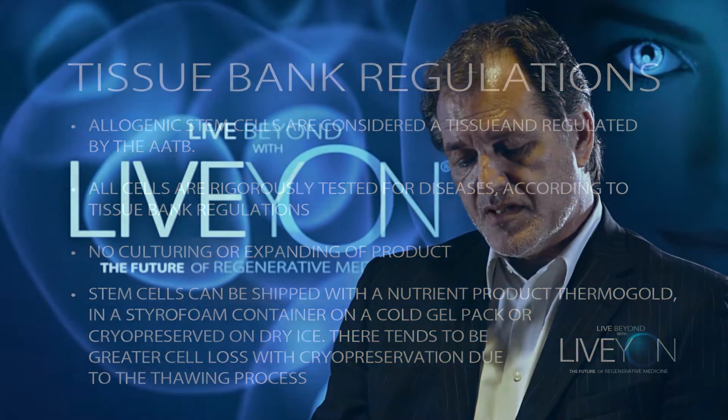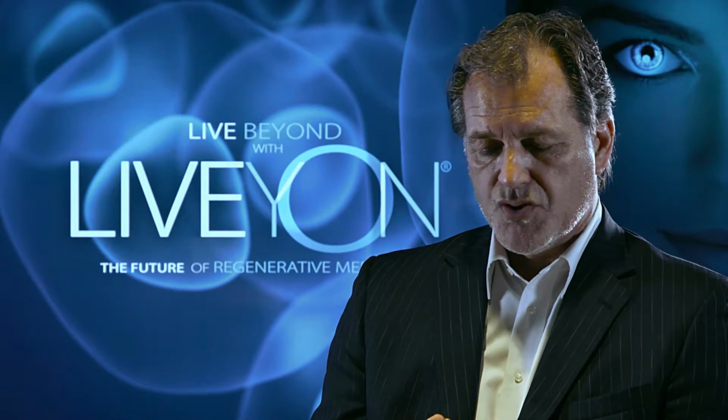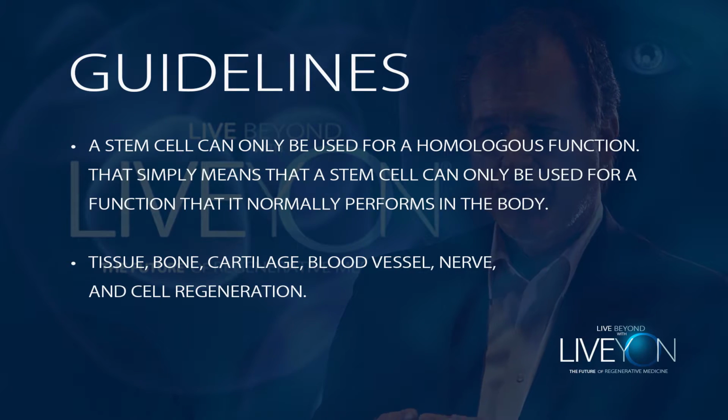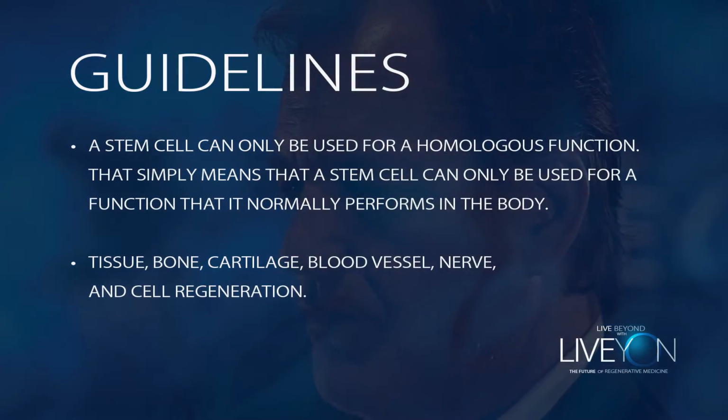The FDA recently does have some guidelines associated with stem cells, and it's fairly simple. Most importantly, a stem cell can only be used for a homologous function in the body. That simply means that a stem cell can only be used for a function that it normally performs inside a body. We're talking about regrowth of tissue, bone, cartilage, blood vessels, nerve, and complete cellular regeneration.